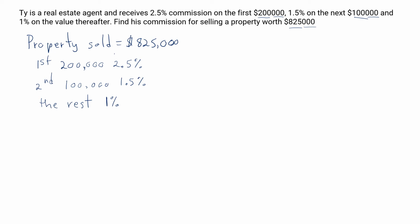So let's start with the 2.5%. We're finding out what is 2.5% of $200,000. And we know that is safe to do because he sold it for 825,000. So 2.5% of the first $200,000 will be 2.5 divided by 100 multiplied by 200,000. Good? And I'll just use my calculator here, save me the time. So 2.5 divided by 100 multiplied by 200,000. Let me make sure I have the right amount of zeros. Good. So this here will give him a total amount of $50,000. That is how much money he would get for the first 200,000 out of the 825,000.